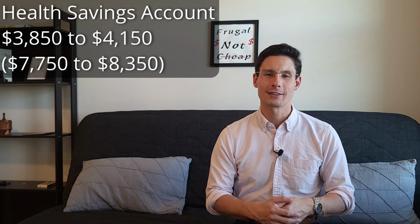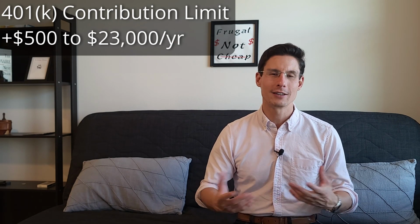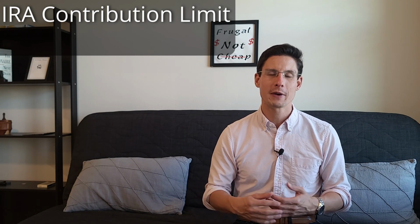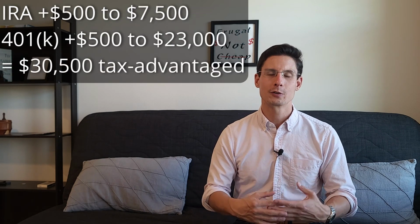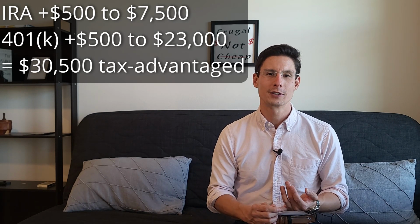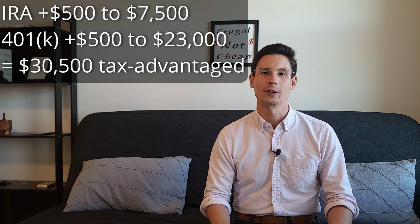One that does impact me is the increase in the 401k contribution limit from $22,500 to $23,000. $500 may not seem like a lot, but these little increases add up over the years. In percentage terms, this one's bigger. The IRA, or individual retirement account contribution limit, has been increased by that same $500 from $6,500 to $7,000. So between those two, I can't take advantage of the HSA, but I am blessed to be able to take advantage of the $500 increase in the 401k contribution limit and the $500 increase in the IRA contribution limit, which will then give some tax advantage to $1,000 more of my savings next year.